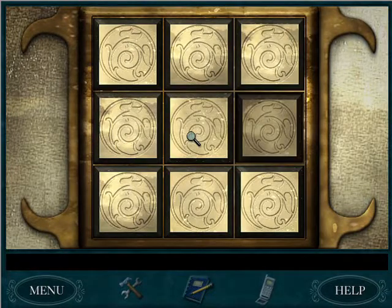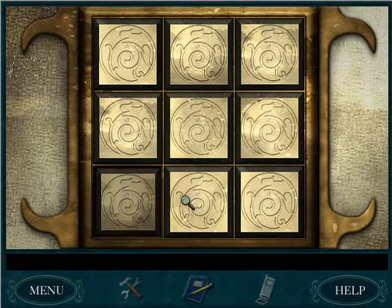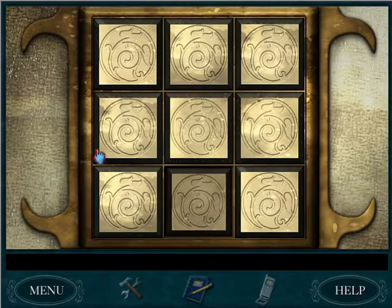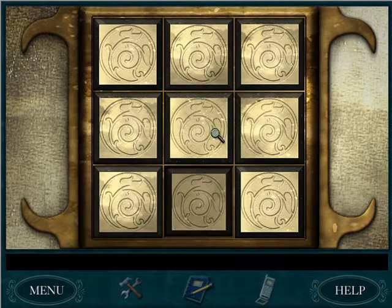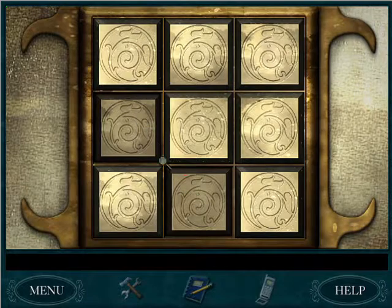Okay. So we need to press the buttons down in the right order. What I like to do is number the buttons 1, 2, 3, 4, 5, 6, 7, 8, 9, and then just keep saying the order to myself to remember it. So like 8, 9, 8, 7, 8, 5, 8, 6, 8, 4. Aha, okay, so 8, 4, 7.